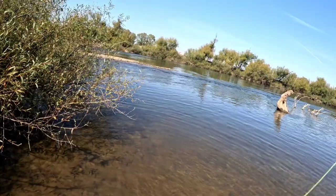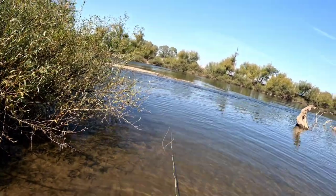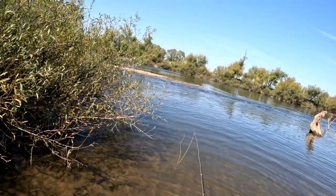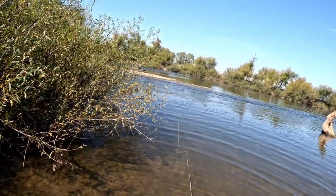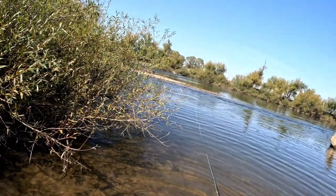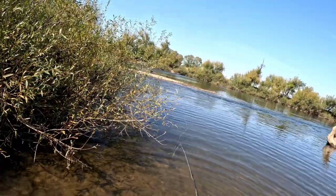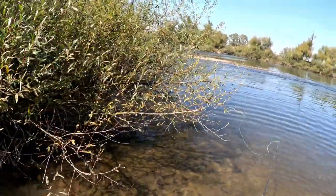Rightio. I decided to start off indicator nymphing. I couldn't get any closer to the main current because the mud was so deep. The indicator rig gave me the distance that I needed. Just a matter of getting it out into the current without getting too bogged down by the mud here.